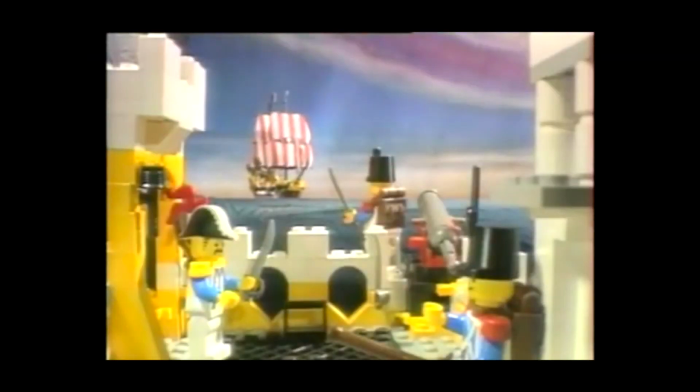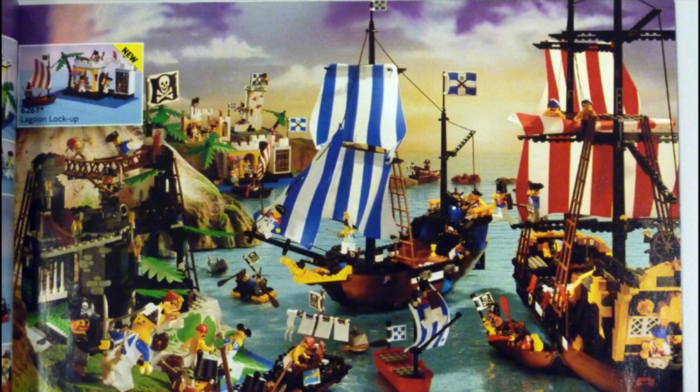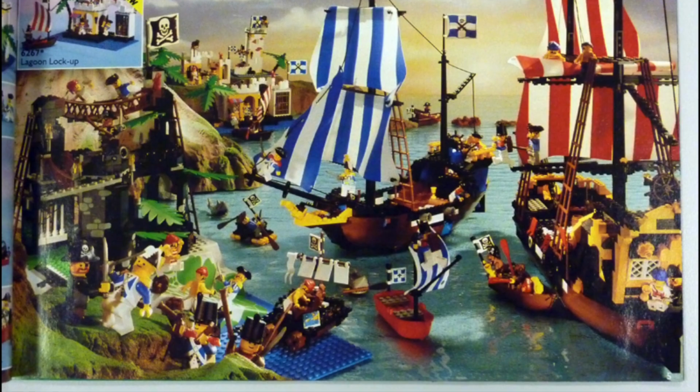Thus began a back-and-forth war between the two factions that fans were invited to participate in with their purchase of any of the first 15 LEGO Pirate sets. While the comic was released alongside the sets in 1989, it's quite rare. And with so many of these classic LEGO themes, the lore is messy, so apologies for any mistakes.